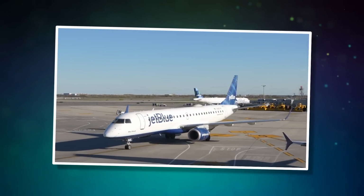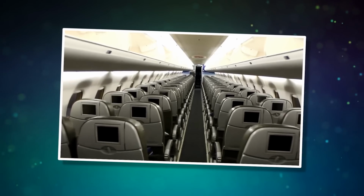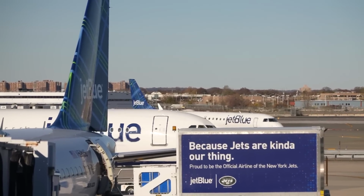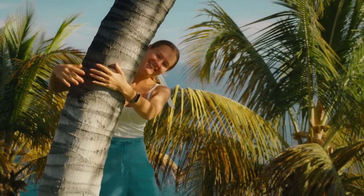JetBlue, a major low-cost carrier based in New York, operates a fleet of these aircraft in its regional flights, and it's known for its efficiency and comfortable cabin layout. And it plays a crucial role in JetBlue's short-haul operations. The Bahamas airports serve as popular destinations for tourists and provide vital connections for the Caribbean region.